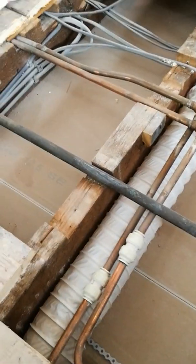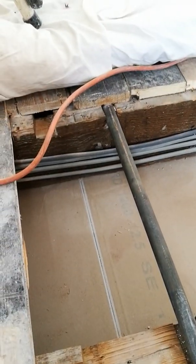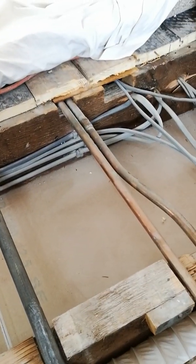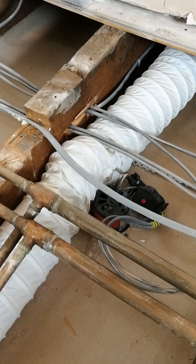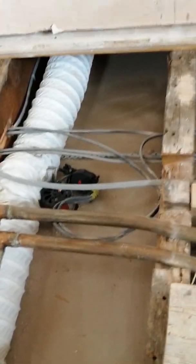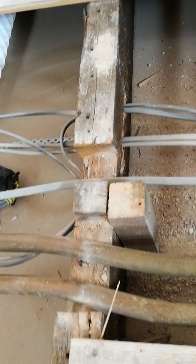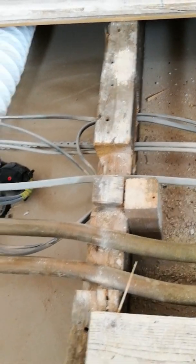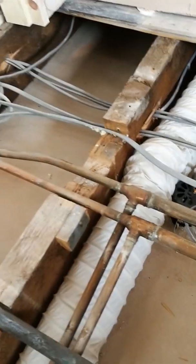Now what we do have is quite a few notches in the joists, which is fine. We're accommodating pipes and a few late addition cables, and we can see where somebody's added a bit of timber to provide a bit extra support. And there was another one over there, but that's come out, that's not going to be needed.